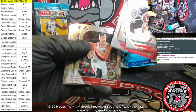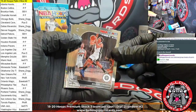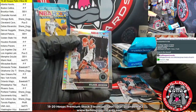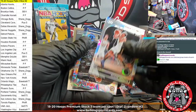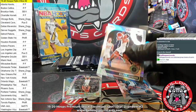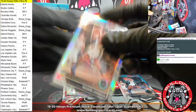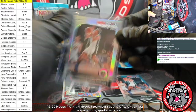Collins, Thompson, Williams, Collins, Hart, Murray, Keldon Johnson for the Spurs, Morris, Stockton, a silver Keldon Johnson for the Spurs. That's a nice one there as well. Followed by a Brogdon scope. I like rookie silvers. Anytime we can get rookie silvers, we'll take that, right? Spurs is Shane Dog.